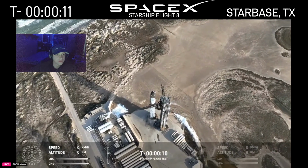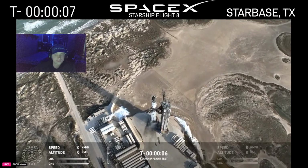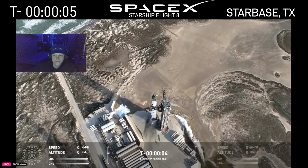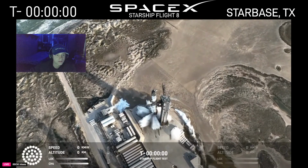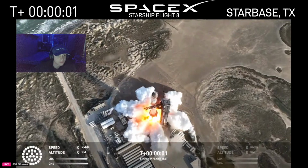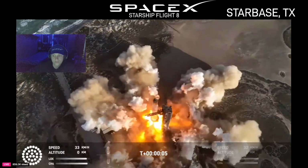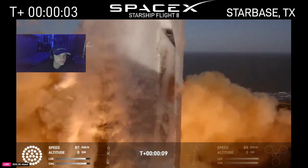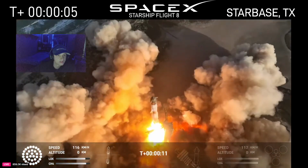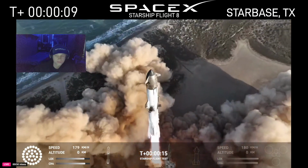12, 11, 10, 9, 8, 7, 6, 5, 4, 3, 2, 1. Water deluge. Ignition, all 33 engines. Liftoff. Liftoff of Starship Flight 8 and Ship 34 and Booster 15.